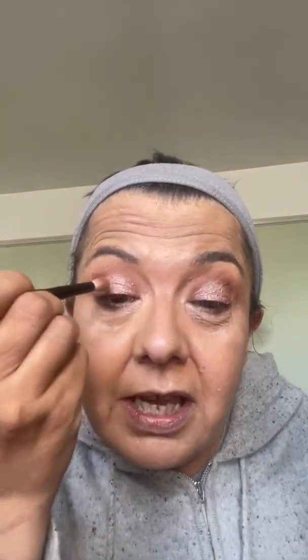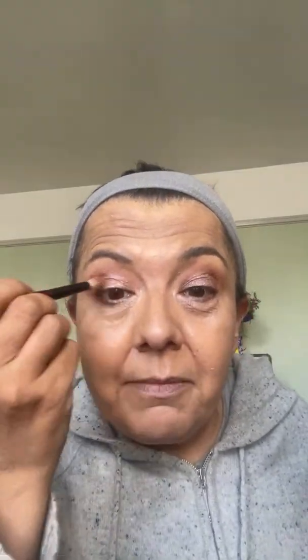Now, this one, which is the duochrome, I'm going to show you. This is very similar to the look that I filmed, but never mind. I'm going to put this on the inner corner. And as you can see, it does kind of really brighten up the eye, but I don't really get the duochrome once it's on my eye. It's not like a Pat McGrath duochrome where you can turn your eye and you can immediately see two colours. But it's pretty.